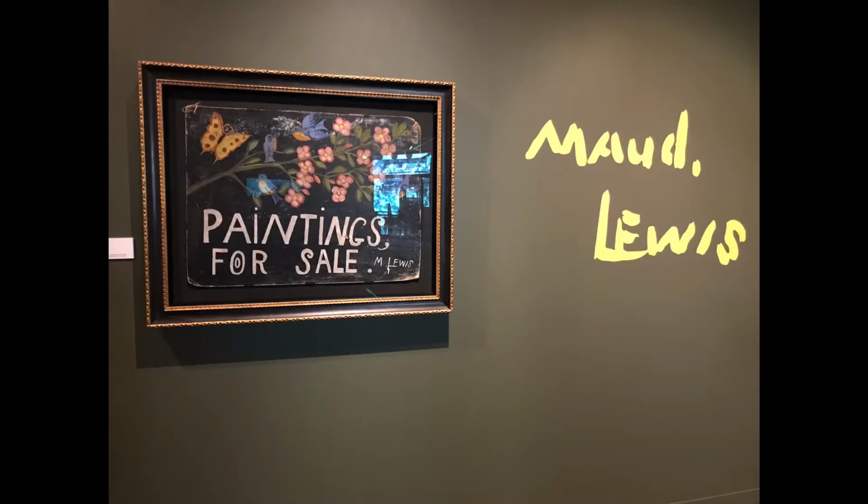On Sunday, I visited the Art Gallery of Greater Victoria and saw the Maud Lewis exhibition. If you haven't seen it, it's on until the end of October. So just relaxed and then drove back home, and I took the day off yesterday.